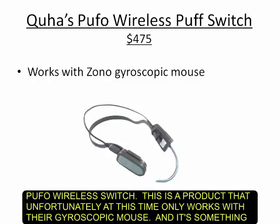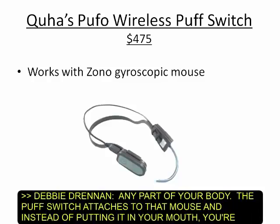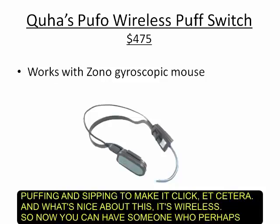And the gyroscopic mouse is something you put on your body, and based on the movement of that body, it will move the mouse cursor on your screen. And it can be on any part of your body? Any part of your body. Now the puff switch attaches to that gyroscopic mouse, and instead of putting it in your mouth, you're actually puffing and sipping to make the mouse dwell, click, left click, right click, etc.